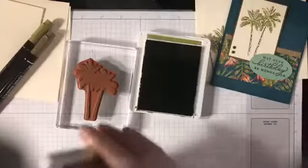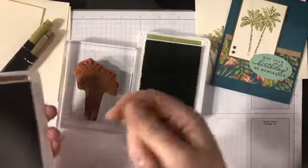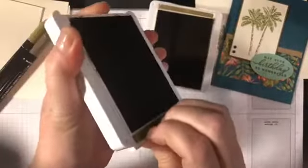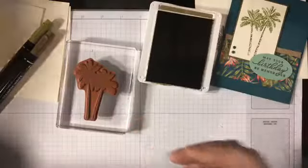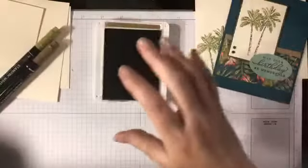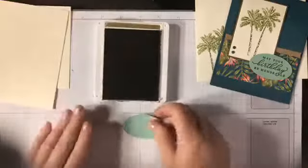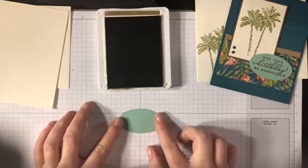If you have the ink pad and a blender pen, you can just grab the ink from on the blender pen and just draw it in like you would with the marker. So that just is an easier way. If you don't have all of the markers, but you have the ink pads, you could still do this technique. So we're going to do that last, which goes on there. So this is for the sentiment on the outside.